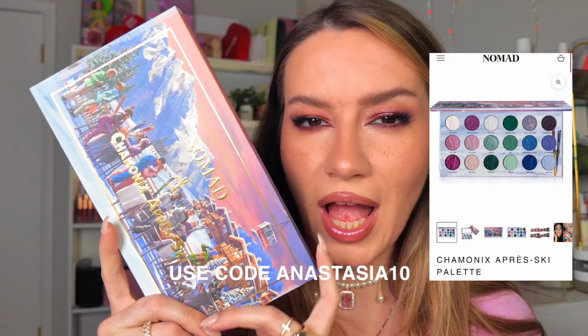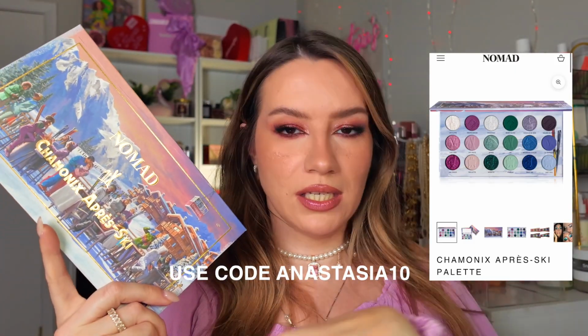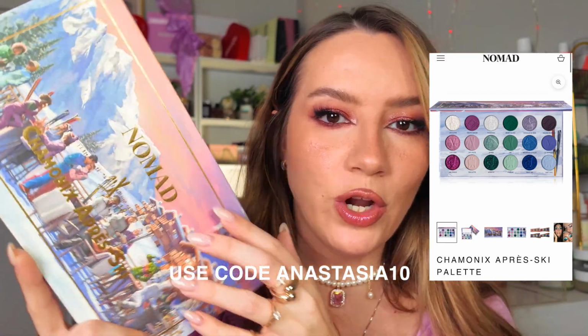The other two palettes from the series, one is brown and neutral, one is kind of pinky and mauvey, so they're all very wearable, but this one, I have a special place in my heart for this one. And then the second palette that I tried that I really loved is the latest launch. Well, actually, I think they're coming up with something else, but the day that I'm filming it, I believe the latest launch is Chamonix Après Ski by Nomad Cosmetics.